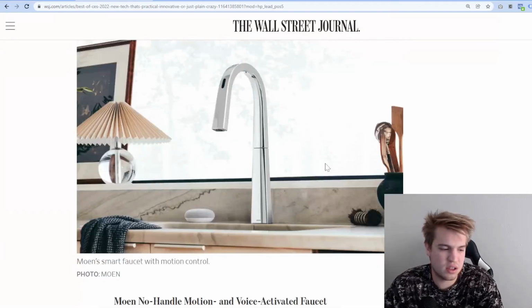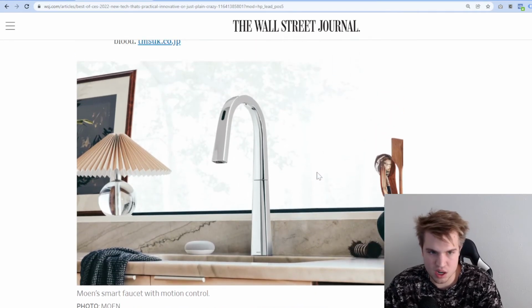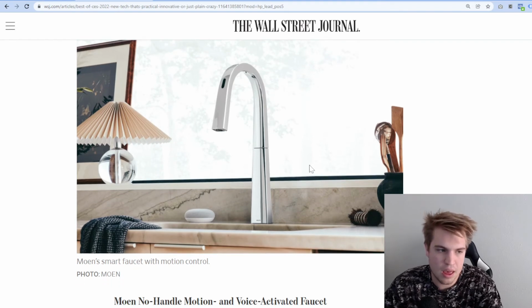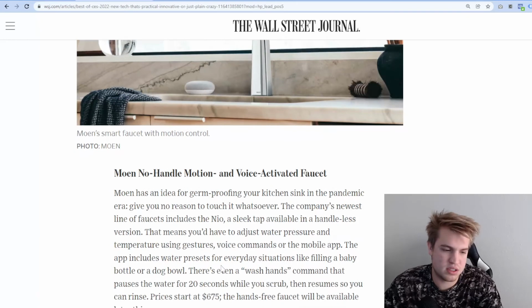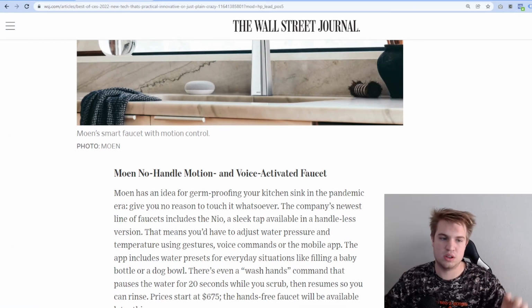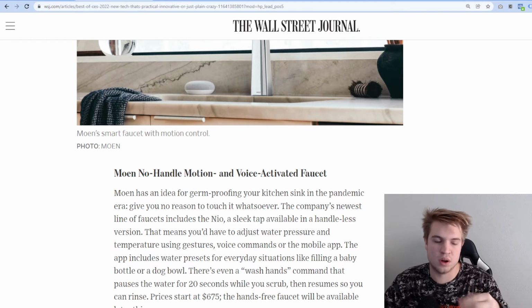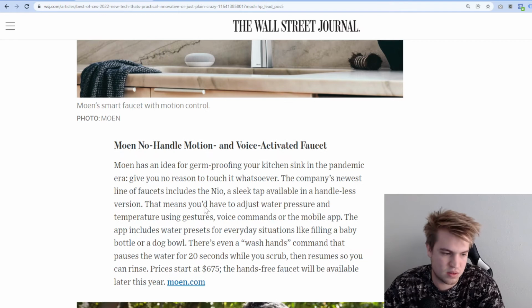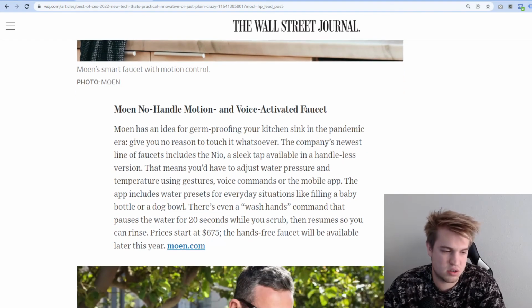The next thing is a no-handle, motion and voice activated faucet. I don't know how often I'll talk to my faucet, but I think the motion is actually pretty cool. But hey, you never know. Something cool is you can condition it, so you can say fill up my dog's water bowl, and you say how many ounces it is once, and you can always say fill up my dog's water bowl, and it'll fill it with the exact amount it needs every time. So it'd be pretty cool. It starts at $675.